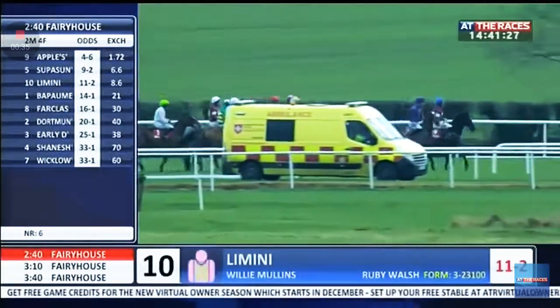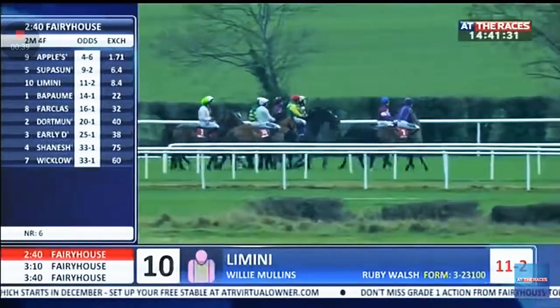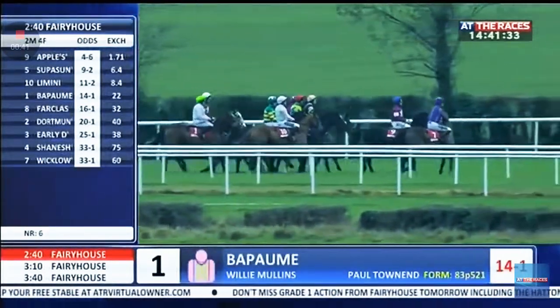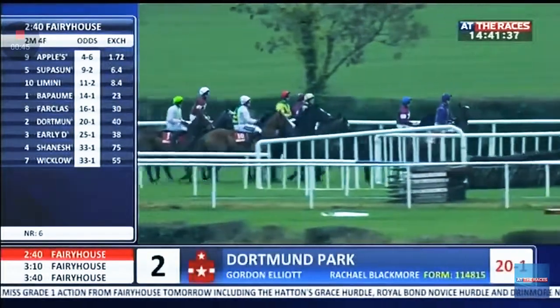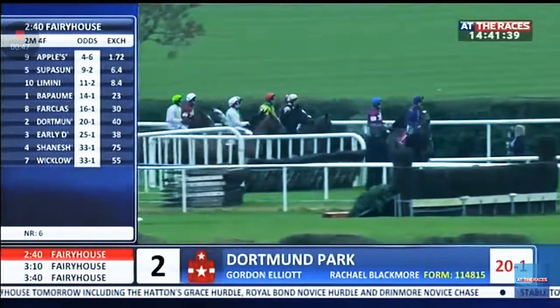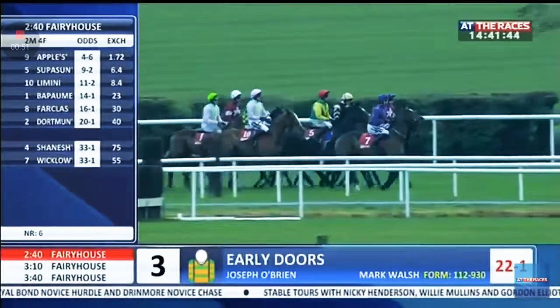2 miles 4 furlongs here, the feature race of the winter festival at Fairyhouse and Apple's Jade, bidding to make it 3 in a row. She'll go off the favourite 4 to 6. They're lining up. Wicklow Brave looks to be prominent.